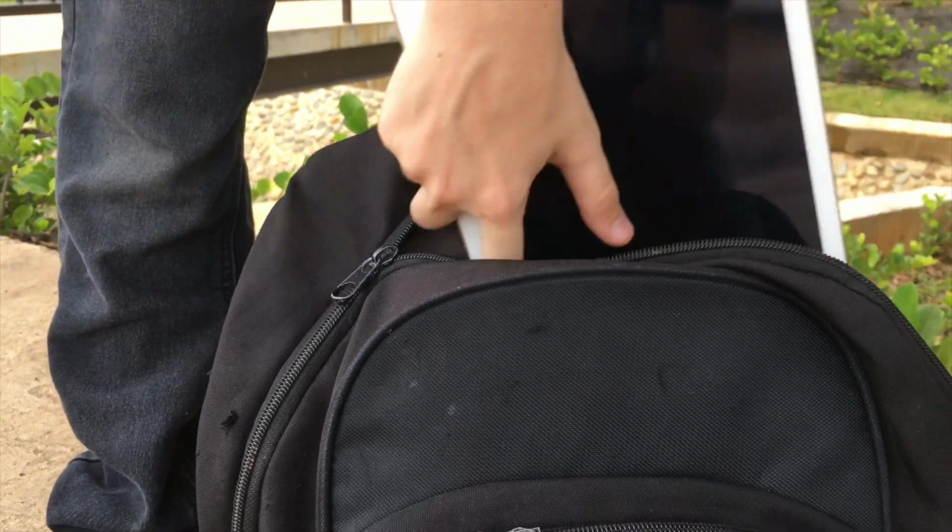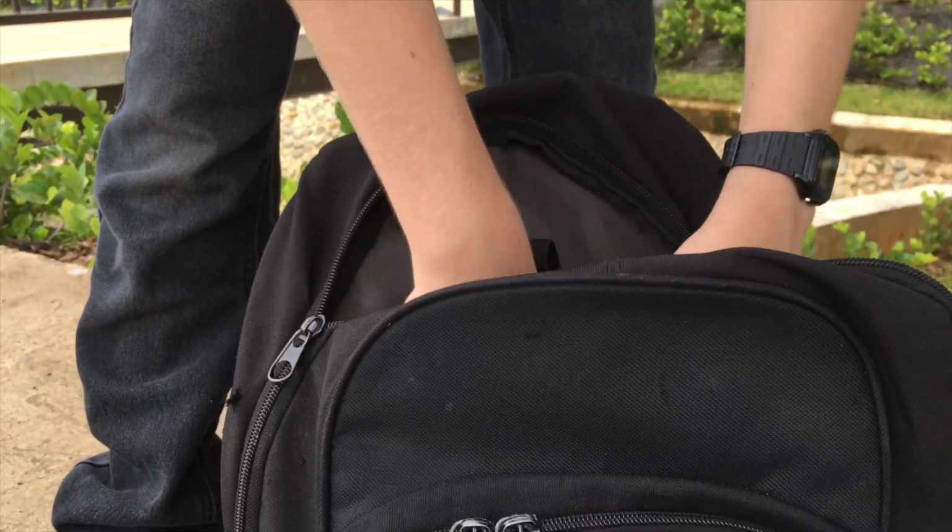Start by identifying your heaviest clothing and your bulkiest shoes, and then put these to the side to wear on the plane instead of packing them in your suitcase. Then identify your next heaviest items and put those in your carry-on backpack as opposed to your suitcase. They likely won't weigh your backpack.